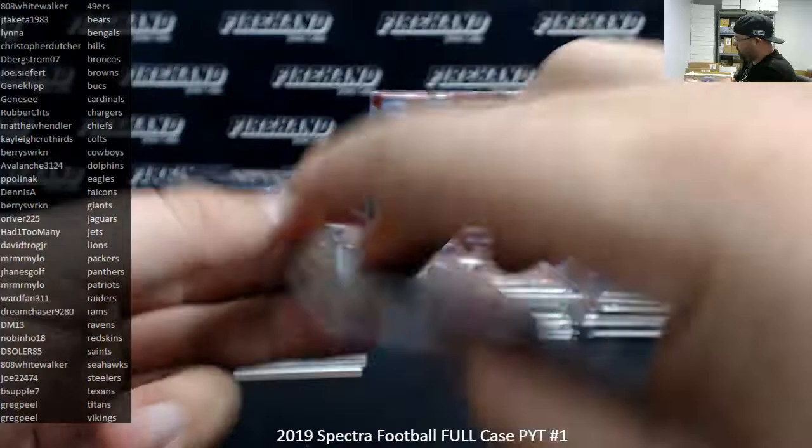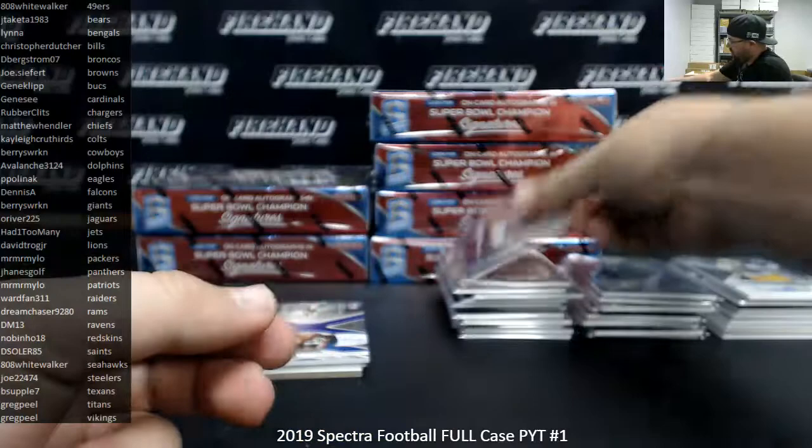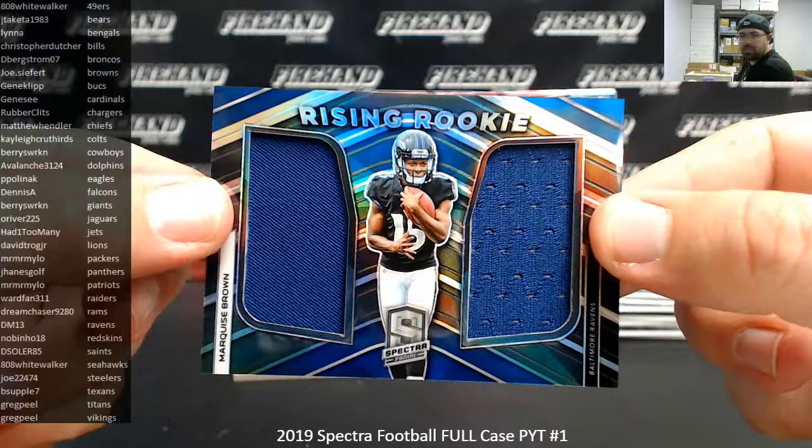5 out of 10. Von Miller, neon pink, number to 25. Broncos to D. Bergstrom, 07. Number 299, Rising Rookies, Marquise Brown, Baltimore Ravens going to DM13.